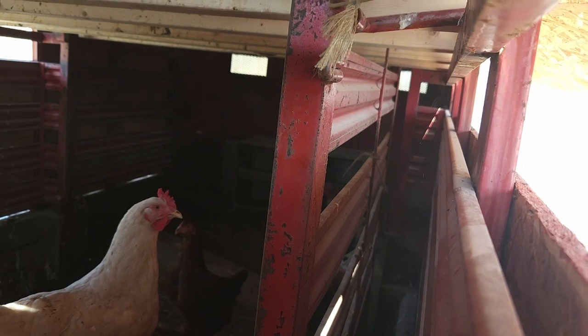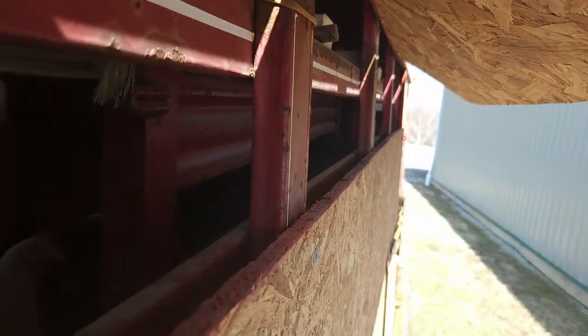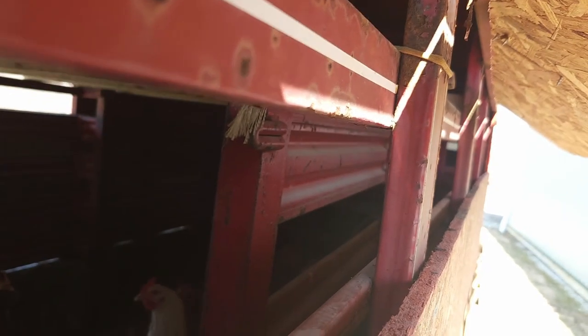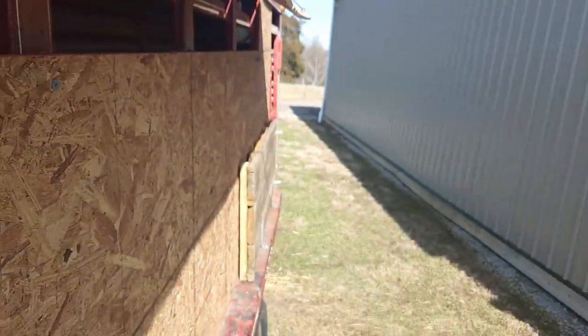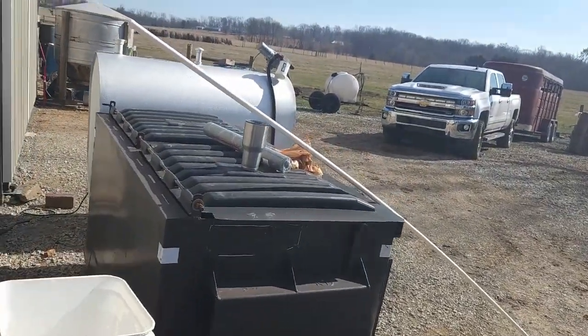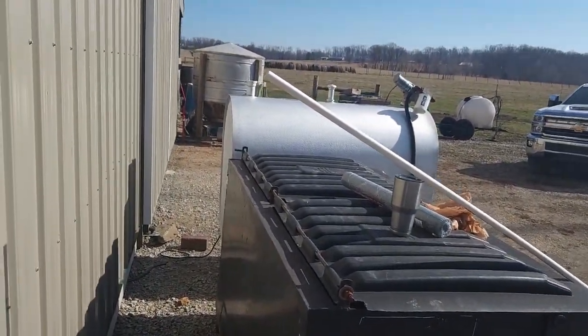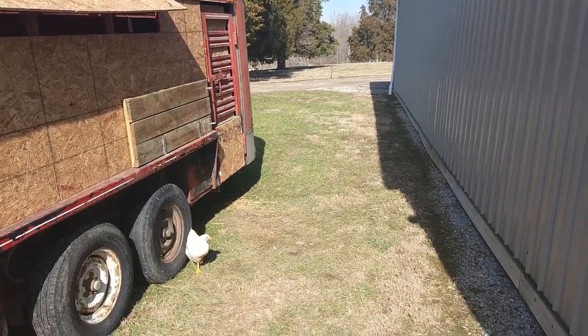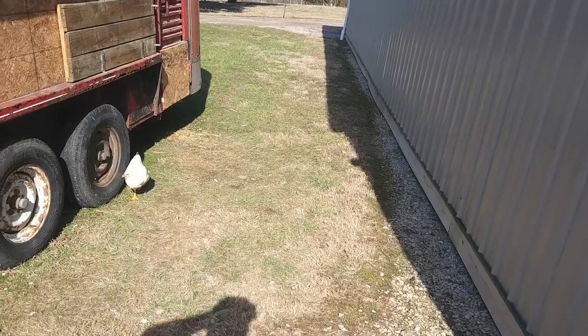I don't know if you can see in there. I can't see, but we'll leave her alone. I don't want to disturb her. We're going to get this hardware cloth up, and then we're going to work on the watering system. So let's get going.